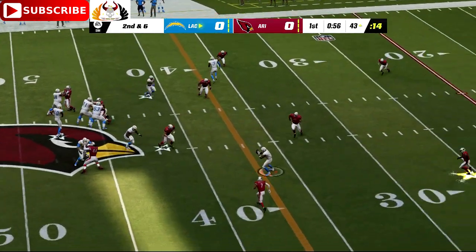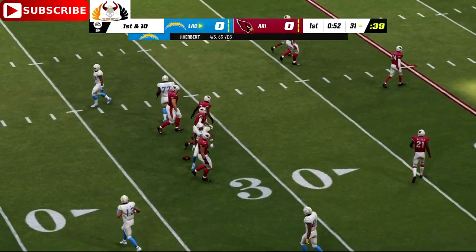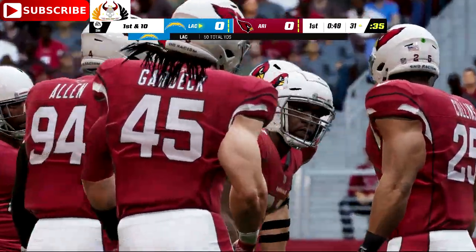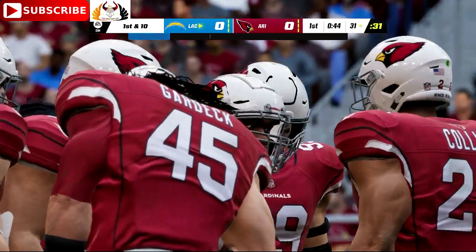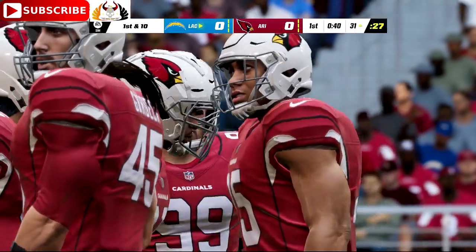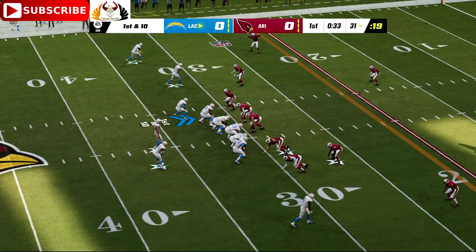Back to throw here. Herbert got an open man. It's Josh Palmer. And they're going to have another first down as the tackle's made here at the Cardinals' 31-yard line. The Chargers passing game rolling a bit here. They've got another first. We got to like what you're seeing from this offense here on the first drive. A nice, sustained series to begin the game, and it will continue after picking up another first there.